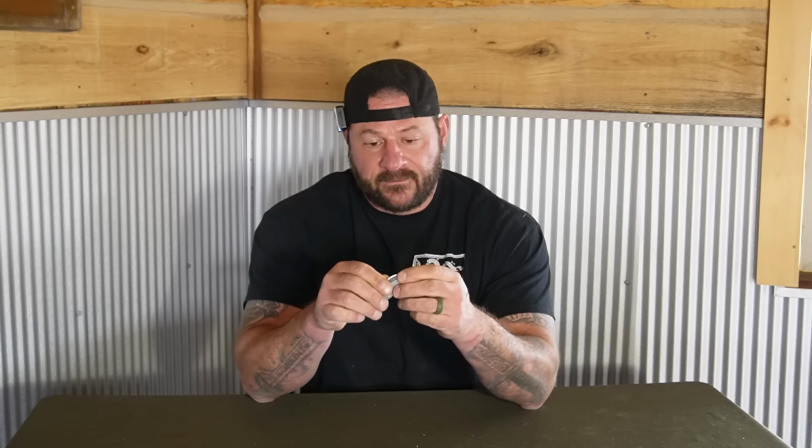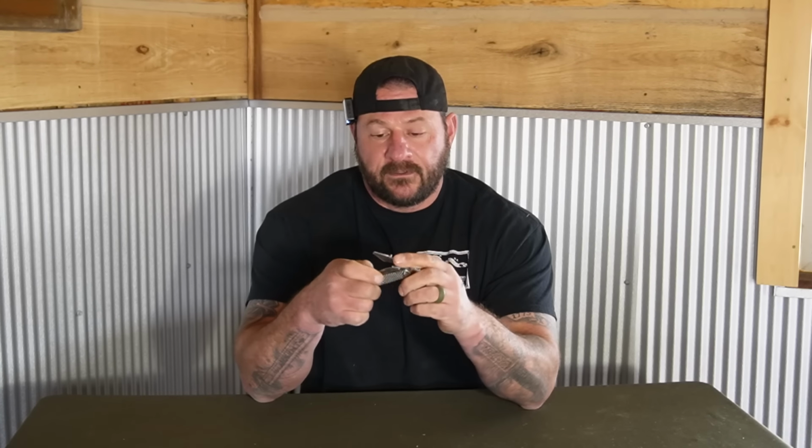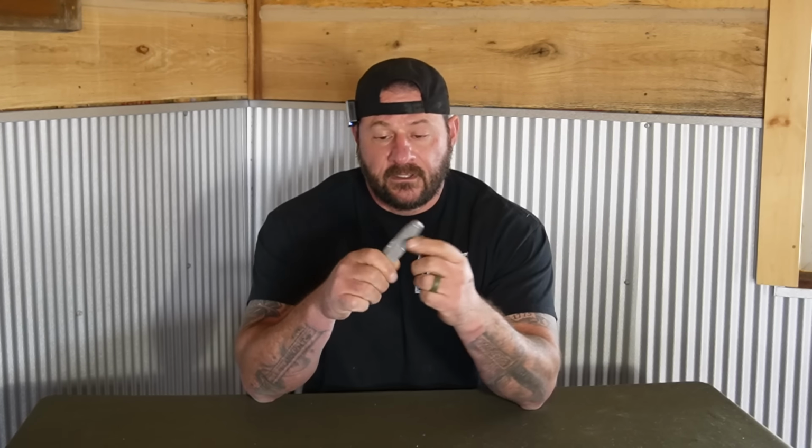And last but not least, we have our military demo knife. Now, these were made marked US, and it was a standard demo knife that was given to any branch of the service. Then there are ones that were actually specialized. It says US Navy, US Marine Corps, US Army, etc., Air Force. And they were given to that branch specifically.